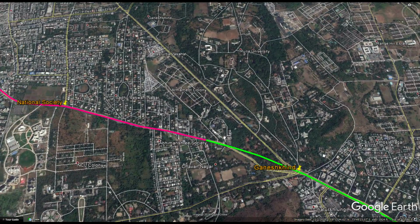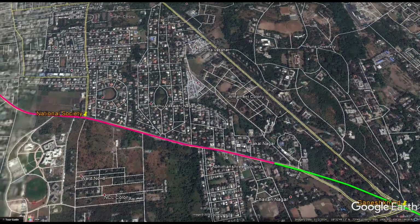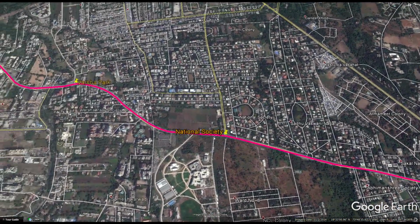So just west of Ganeshkhind, the line deviates from Ganeshkhind Road and enters Benar Road. And Benar Road is where it'll go on a viaduct again. I didn't make a viaduct over Ganeshkhind Road due to the flyovers, especially at the station right here. But now this is a viaduct.